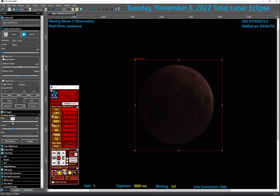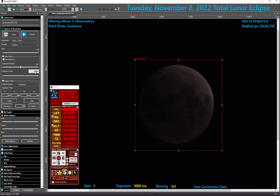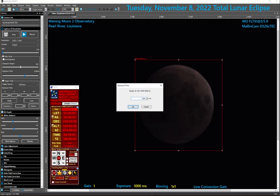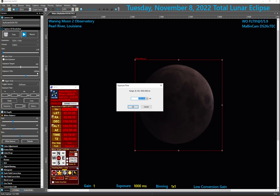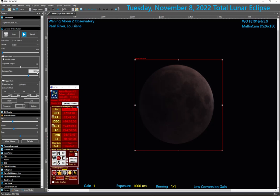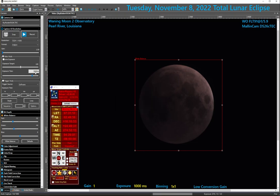Let me try going a little bit longer exposure. It's a second and a half exposure. 2 second exposure. Starting to get more detail, it seems like. Then I can see what they're making out. I just went to a 3 second exposure there.